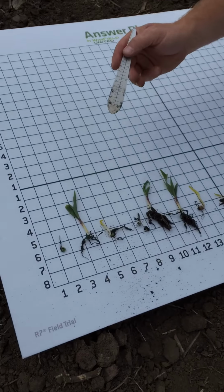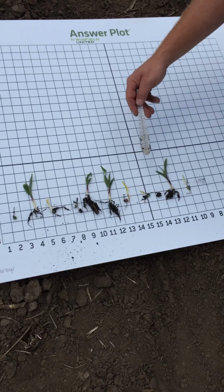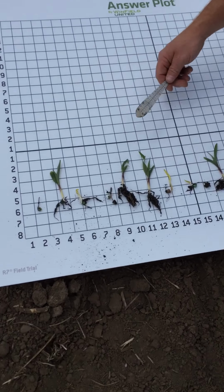So we found some stuff that was up out of the ground. Here you're looking at 10 seeds that we dug. These 10 were dug in a row. So you can see some of them have emerged, about 4 of them. So we got 40% emerged. The rest of them are at various stages of emergence.